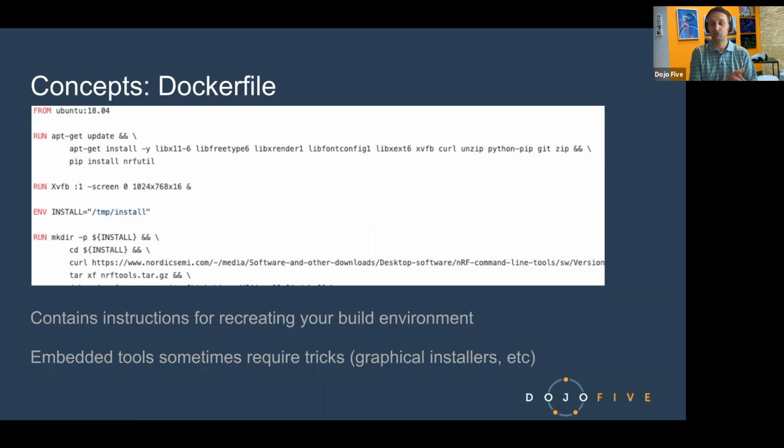But if you run across a tool like Sega Studio's installer that does not allow you to do that, then you need some magic inside the Dockerfile. But you can typically find this either in my slides or online. And then you basically run your steps to build up your build environment. So yeah, that's probably all the more we need to know now.